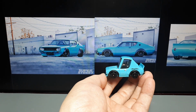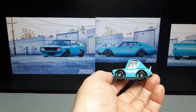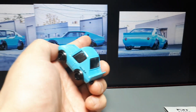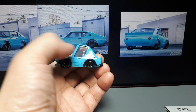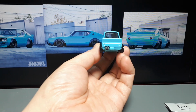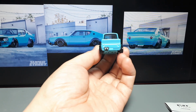And also they wrote LBWK on the side of this when the real car doesn't have it. So that's interesting. Or maybe this is another different car. I'm not sure. You notice this black ring there, the Skyline logo. There's none of that here on this pillar. But they do have the funky round angled taillights that a Kenmeri would never have. And it's got two exhaust pipes on the proper side of the car.